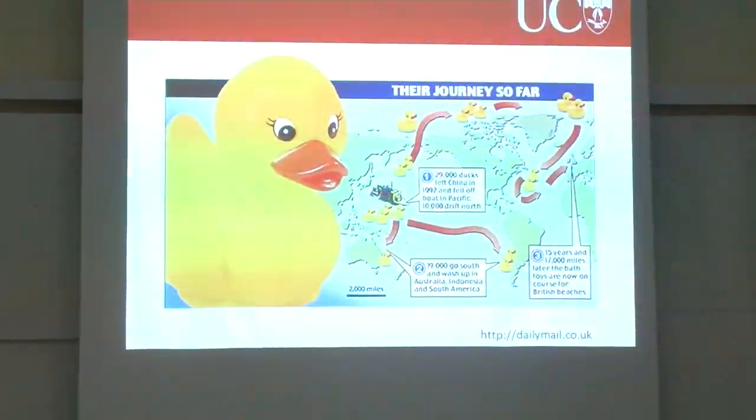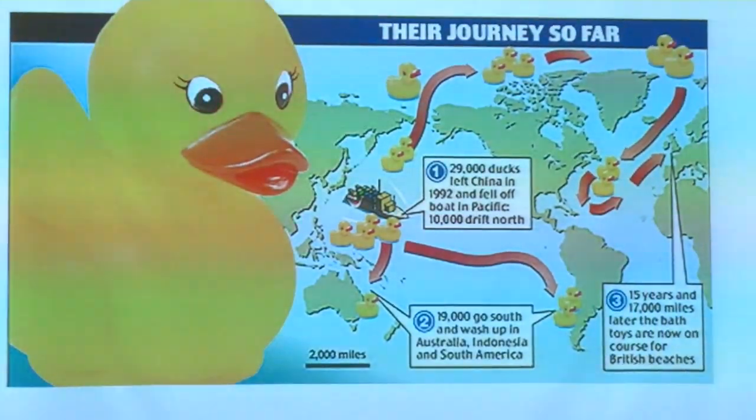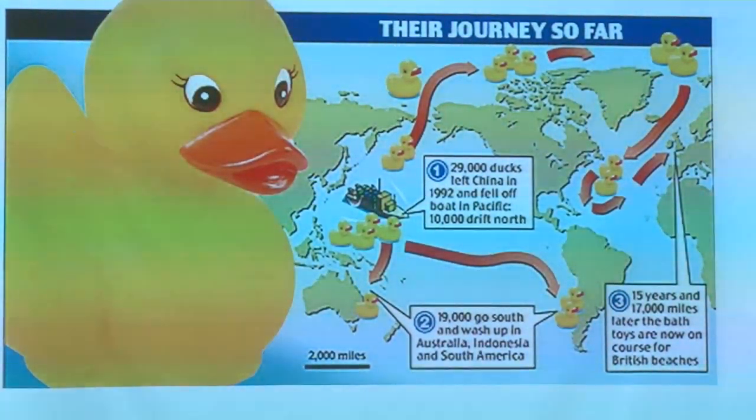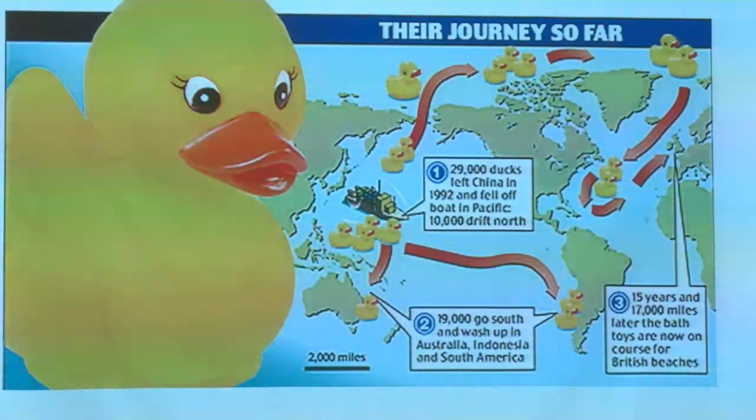This is quite an interesting story about how far plastics can go around the world. It's kind of cute but also kind of terrifying. So in 1992, a boat leaving China lost a cargo of bathtub ducks. Now they can trace where they've gone because of the type they were and what they had written on them. About 10,000 of them drifted north, so about 10,000 went this way, and about 20,000 came our direction. It took 15 years for them to go from here round through and end up on the beaches in Britain.